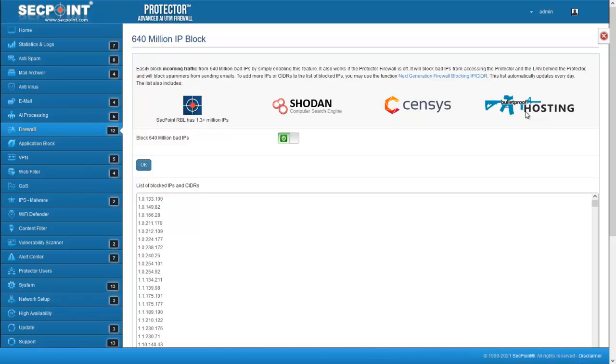So, having added these lists to the 640 million IP block means that searches that come from Shodan or Census or domain in the Bulletproof hosting service will be blocked. Then we have added a new RBL managed by SecPoint, which includes a number of IP addresses that SecPoint knows to be source of evil attacks. This list is updated daily.